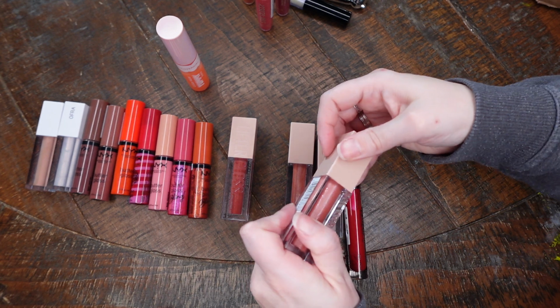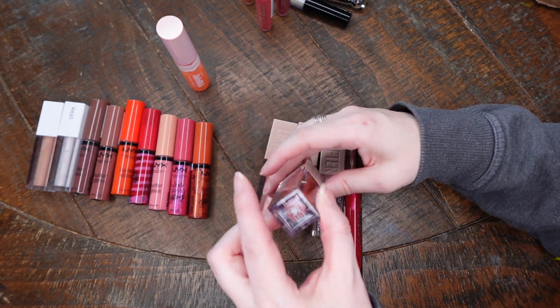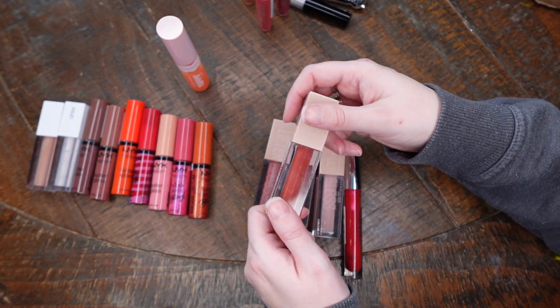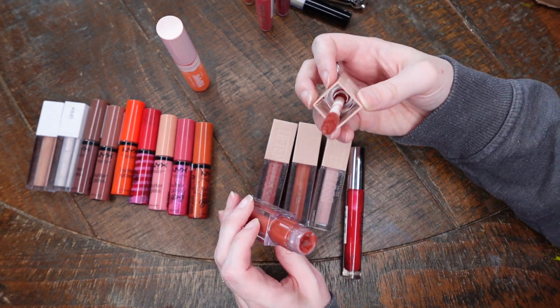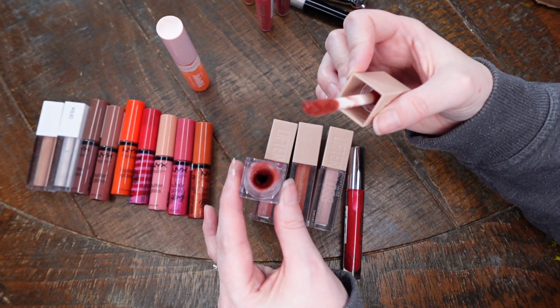The packaging is also really good in these. And then lastly, in 016 Rust. This one I don't think I have a second one of. I do like this, but not enough to get two. It's a little darker, but I really enjoy it.